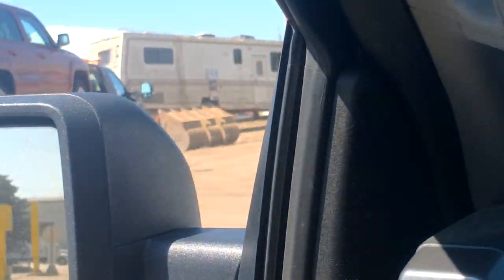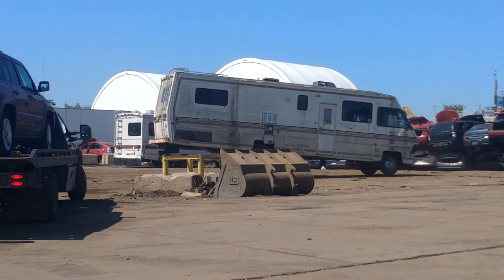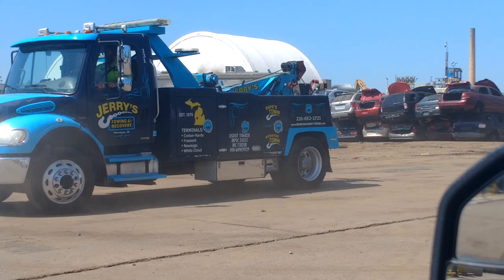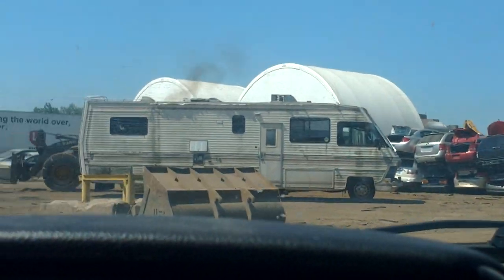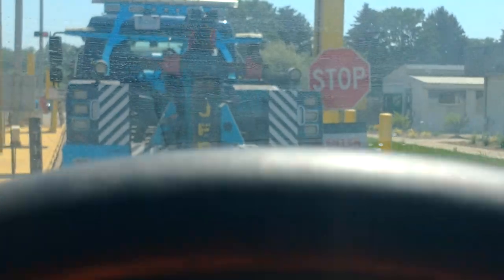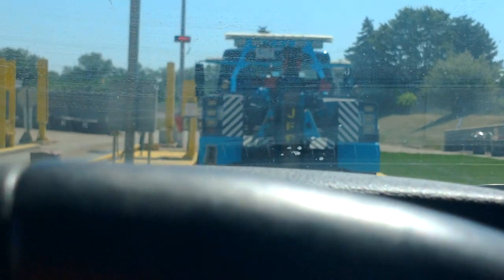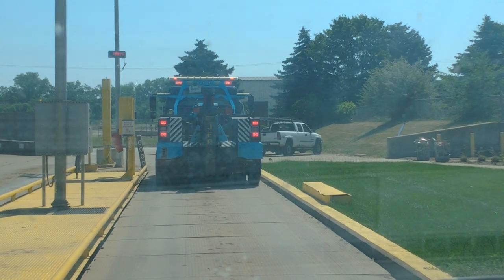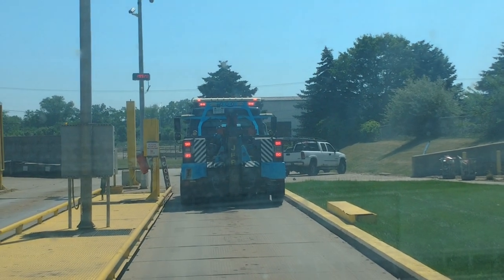We've got TT coming in, messing up the camera. They'll probably move it around a couple more times, but let's not hear the tires pop this time. Last time they did that, the tire pop scared us. That was loud. Jerry's towing. Tires exploding. That's a heavy truck, man. Yeah, buddy, that is a big, heavy truck. That is for semis.